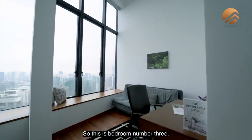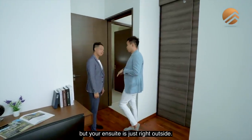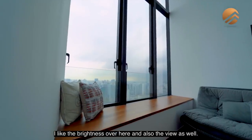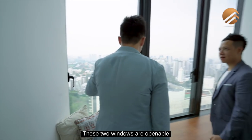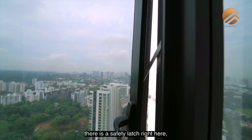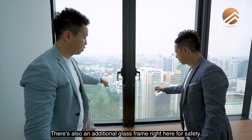So this is bedroom number 3. It does not have an ensuite, but your ensuite is just right outside. I think this room space is great. I like the brightness over here and also the view as well. These 2 windows are openable. And of course, because you're so high up, there is a safety latch right here with a maximum open distance. There's also an additional glass frame right here for safety.